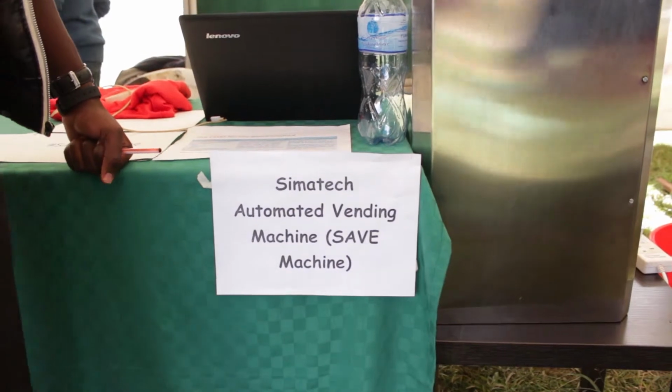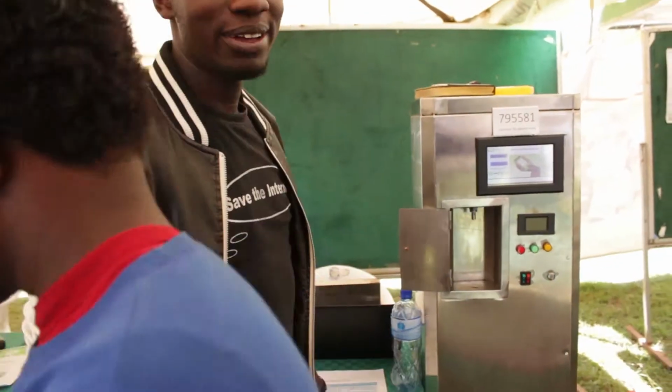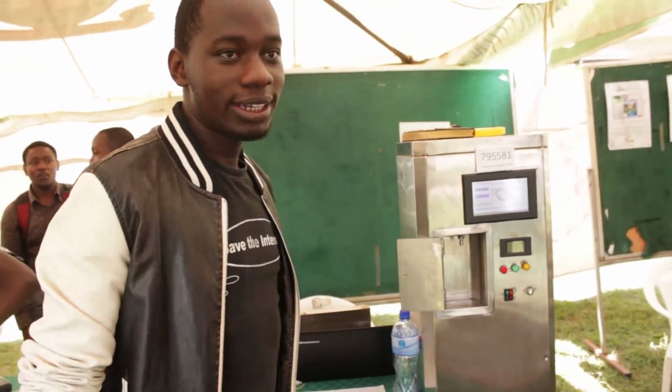My name is Pascal Alo, I am Maureen Katha, and our project is called the Simatech Automated Vending Machine. In short, that's the SAVE machine. What is unique about our vending machine is that it runs on mobile money.